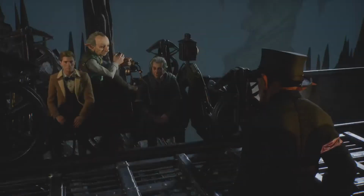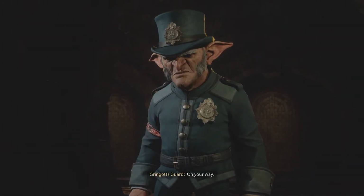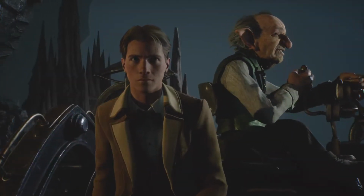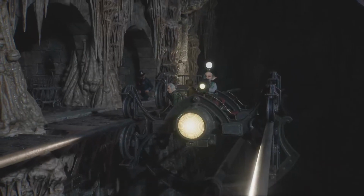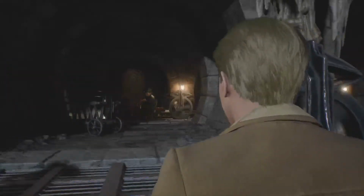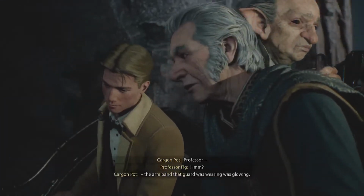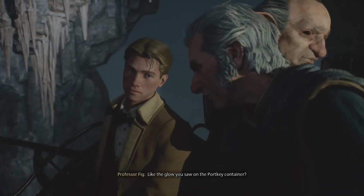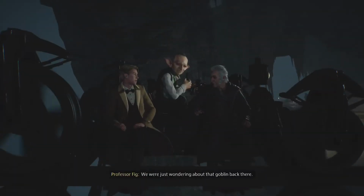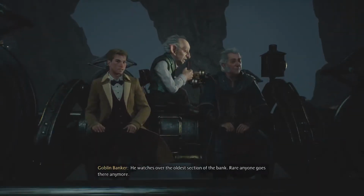Vault number? Vault 12. Momentous day. On your way. Professor, the armband that guard was wearing was glowing. Like the glow you saw on the portkey container? No, darker. I saw that same glow on the dragon's collar. Yeah, what was that? We were just wondering about that goblin back there. He watches over the oldest section of the bank. Rare anyone goes there anymore.